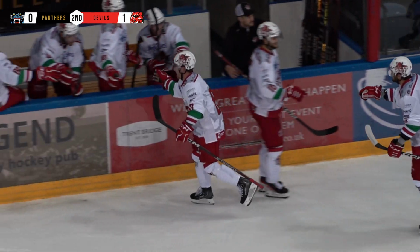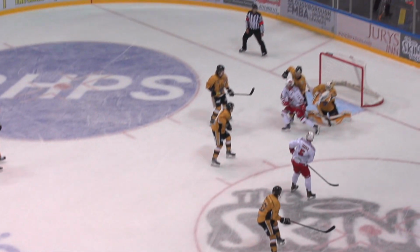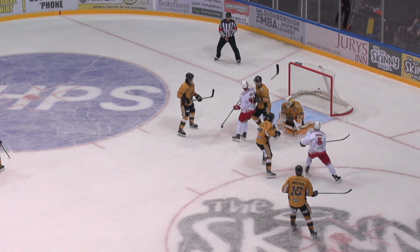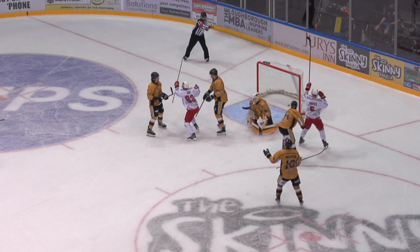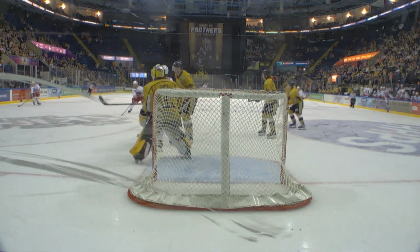And Devils take the lead in this one at 32 minutes played. And really patient play here by Richardson. Rather than just rush that shot, you see head up all the way, waiting for traffic. He knows he's not going to score from there, and he fires that one in. And I think it actually comes off DeBow, and then I think it's off of Caruso as he breaks his stick there.